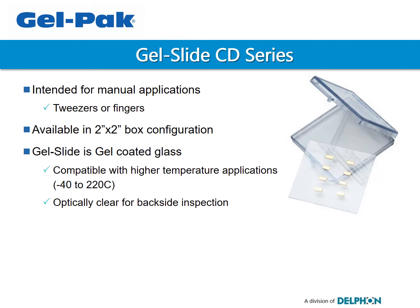The previous AD boxes, while the gel itself on the silicone side can go up to 220C, none of the plastic boxes can. But we still have customers out there that need to expose their device, immobilize and expose it at high temperature, as much as 220C.